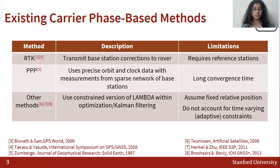The second kind of method is called precise point positioning, or PPP, where we use precise orbit and clock data with measurements from a relatively sparse network of base stations. PPP suffers from the limitation that it has a long convergence time.